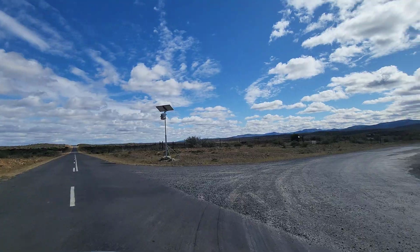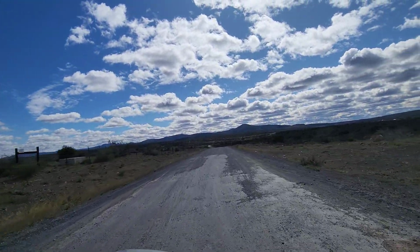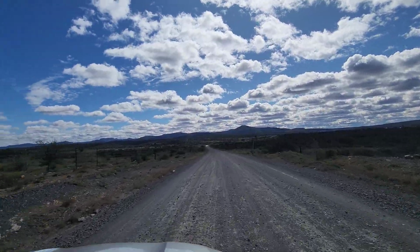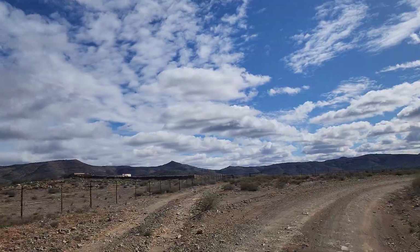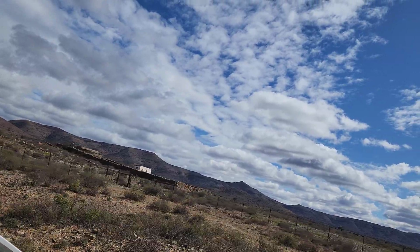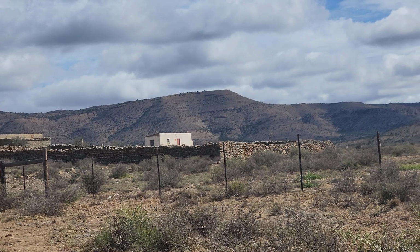Wow. And this is the road we've got to turn off to get to the crater. Oh, okay. And there's Jansenville. So let's hope we find it pretty fast. Look at that stone wall structure over there. Check out that stonework, not brickwork. It's incredible.